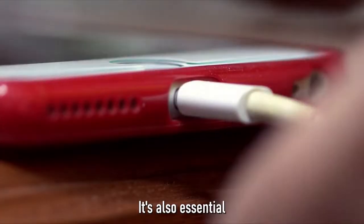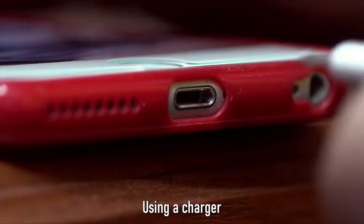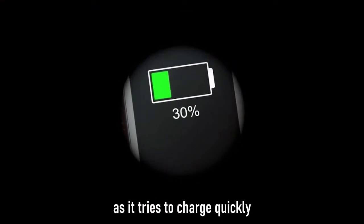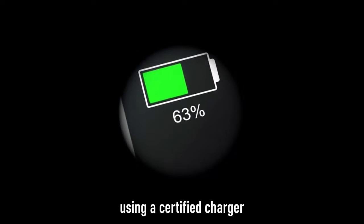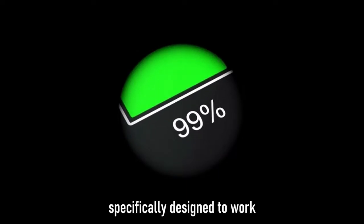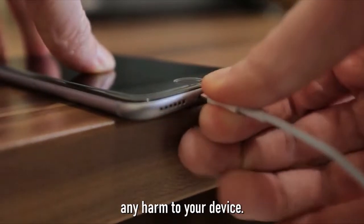It's also essential to use a charger that is compatible with your device. Using a charger that isn't compatible could cause your phone to overheat as it tries to charge quickly. Using a certified charger and cable can help prevent overheating as they are specifically designed to work with your phone and won't cause any harm to your device.